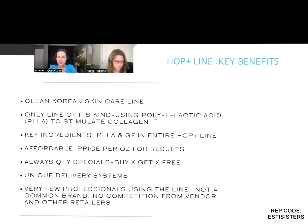Because if somebody is using polylactic acid as an injectable or a suture, for example, it needs to be top quality, high end. It can't just be polylactic acid in general. So that's really important to know. Again, we have the key ingredients that hold over.